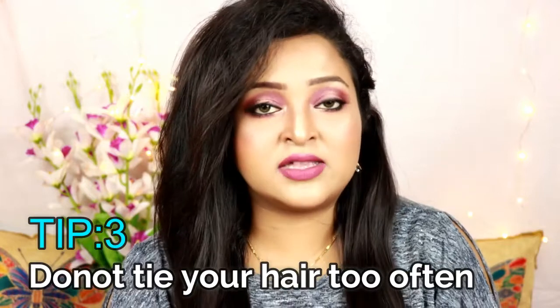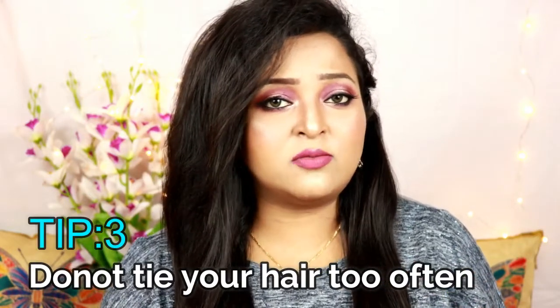Tip number 3 is do not tie your hair too often during the monsoon months. If you tie your hair during the monsoon months, you will allow rainwater to settle on your hair. And if you keep your hair open, this will make your hair a lot drier, and you can allow air to move freely into your hair. If you tie your hair, you will allow rainwater to settle into your hair, which will ultimately give you a lot more hair fall, and you will end up getting a lot of unwanted smell because of those wet hair, which is so annoying.